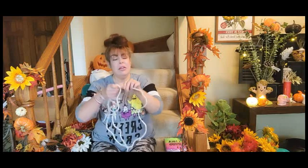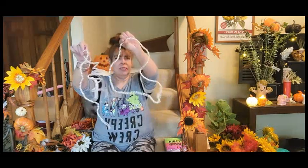So you can make these yourself. This one right here cost, I've had the wire before anyways, so just buying the pearls, probably like three packages, it was like $3. You can actually buy these in the store, but they're about $9. So we're going to incorporate these in our design.